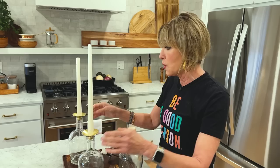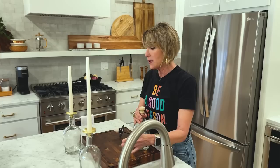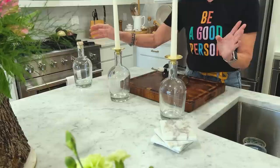And so I can anticipate outside on my patio or on my dining table in the summertime, having three of these lined up. I could embellish these little candle holder rims. They kind of are like a bobeche, and I could put greenery, little flowers around them. I could do something to make it a little bit more decorative, but I just really like the clean lines and the simple elegance of it.